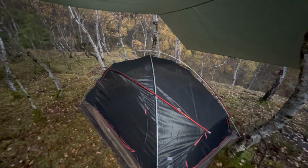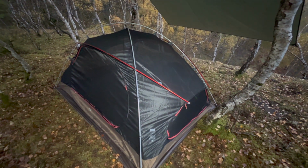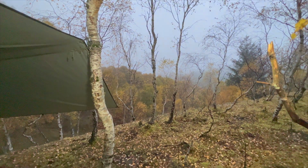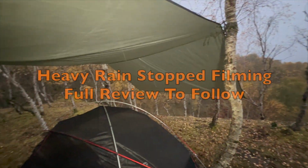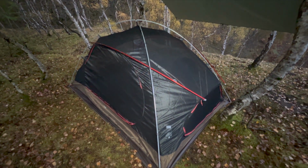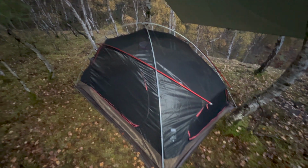So I'm going to put the outer on now, and I'll give you a wee look at that one there. But it's getting dark pretty quick because the weather's really turned pretty poor like. And I've had to wait my time and get the tarp up first. So we get this done, and so tomorrow in daylight I'll give you a better look round.